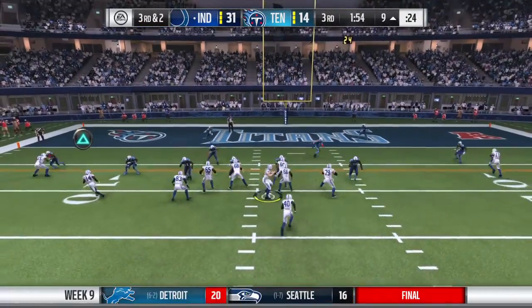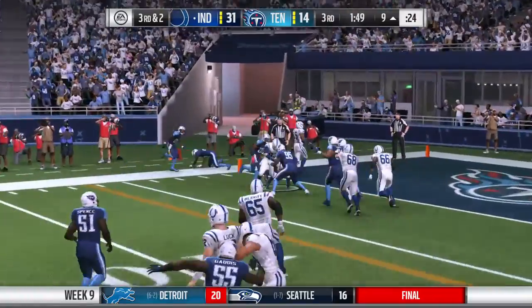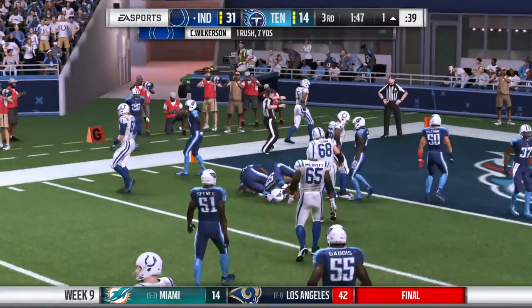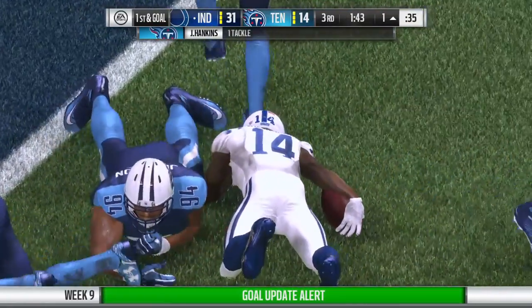Looks like a nickel set here defensively on 3rd and 2. Yeah, maybe expecting a throw. Spinning past him. He didn't get the touchdown, but he did get the first down as he's tackled at the 1.